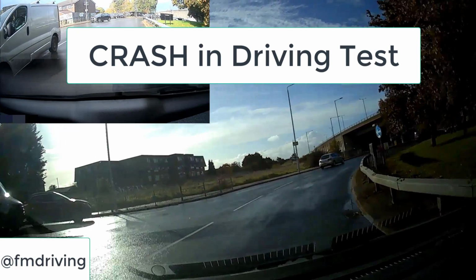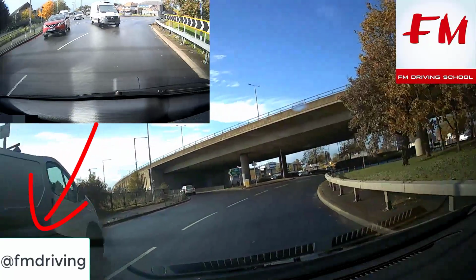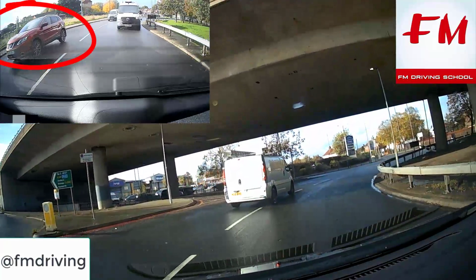We're literally about to have a crash right now in our driving test. Let's go through it. We're in the inside lane. You can see as we're coming around, there's a van on the outside. We're now coming off onto our exit. We want to move across, but the van was in the way.